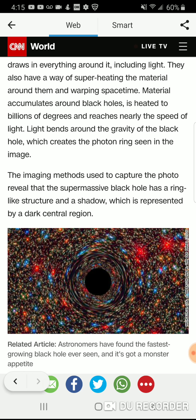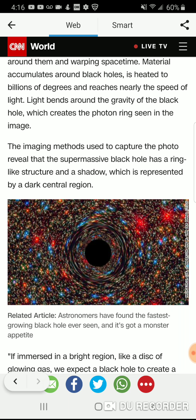The imaging methods used to capture the photo reveal that the supermassive black hole has a ring-like structure and a shadow, which is represented by a dark central region. And as you can see here, here's what it looks like. And it's a lot of light. Right down in the middle is the black hole, but you really can't see what's on the other side of it because you're only getting what you see in the photos. A lot of light. I guess there are dead stars somewhere in here and everything else.